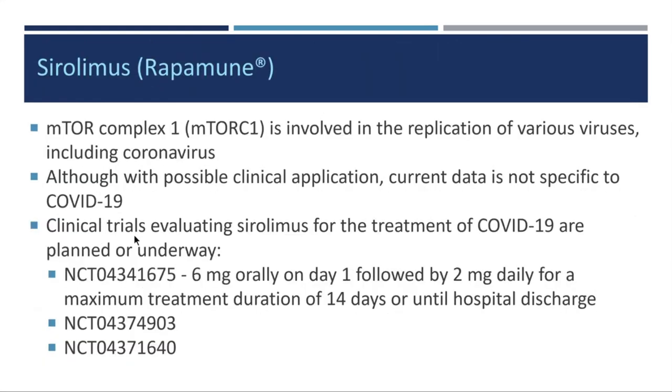So the other supportive therapy being investigated is sirolimus, which is an mTOR inhibitor. Theoretically, it has a possible clinical application for reducing hyperinflammation. However, there are still no studies available at this time to suggest it for mainstream use. There are several trials ongoing that are investigating sirolimus as well.